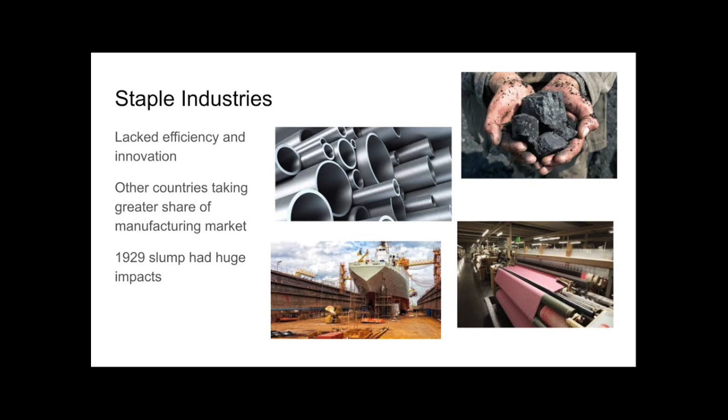What we also find is that British currency is very firmly based on the gold standard. And this is what is widely used as an international means of exchange. So what we find is that Britain's exports of these staple industry goods are expensive, whereas others from other countries are being produced far more cheaply, maybe because their country isn't on the gold standard, or also because they are more innovative and far more mechanised in their process of production.